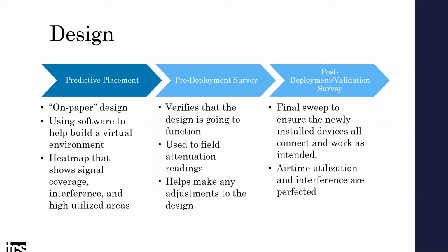The pre-deployment survey: before any installation, it's important to verify the design is going to function. So we do this by completing a pre-deployment survey. The pre-deployment survey is used to take field attenuation readings and make adjustments to the final design once you actually get in the physical space. Once the APs are in place, there's one final sweep to ensure the newly installed devices are all connected and all work as intended. That's where the finer details of airtime utilization and interference get perfected.